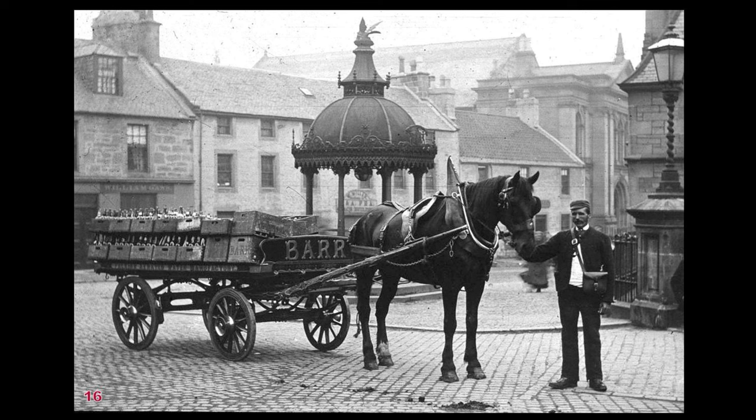Robert Barr started making aerated waters, or soft drinks, in Falkirk in 1875. The firm expanded into Glasgow, and I think it's fair to say that we've all heard of Barr's Irn Bru. Sadly, the fountain was removed in 1923, and its whereabouts remain unknown. The church on the right, and other buildings in the photo, still exist today.